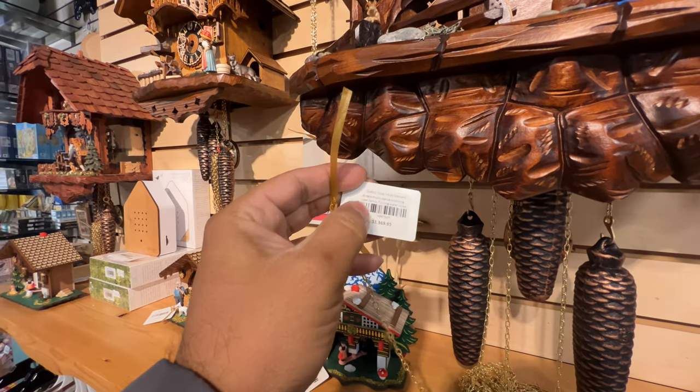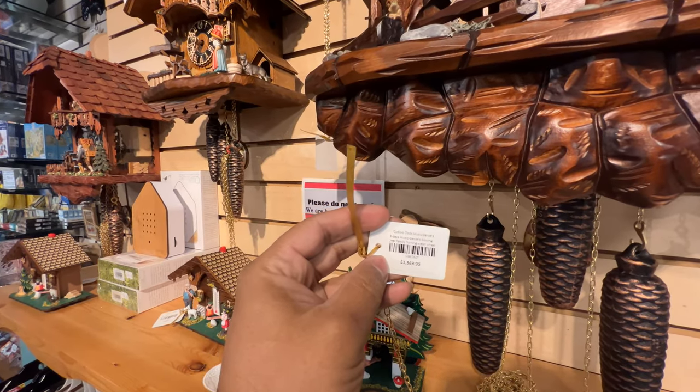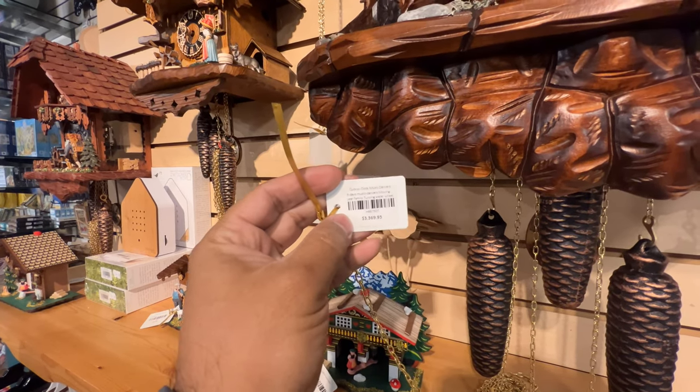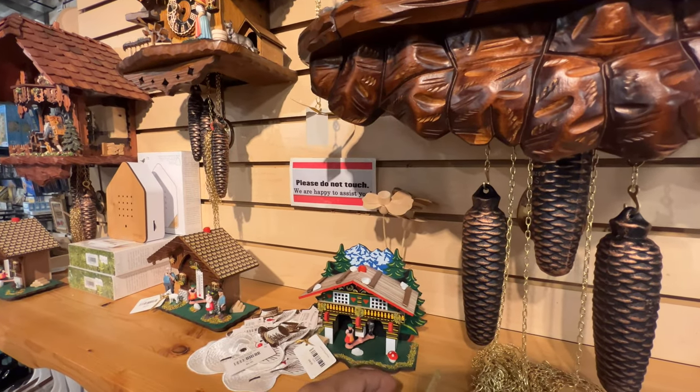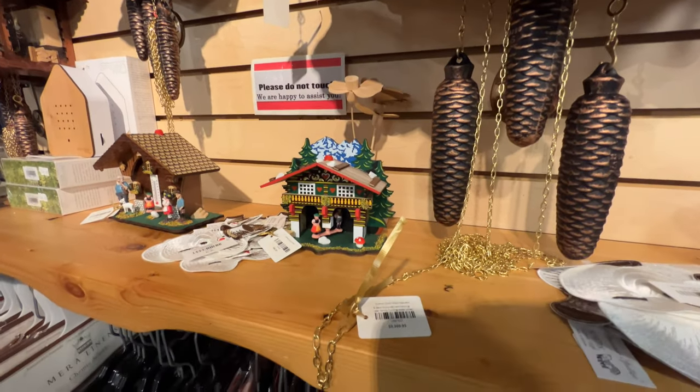Guys, these are from Germany and they're all handmade. Are they from the Black Forest? Yes, exactly what I was thinking. Each clock does something different. Do you know about them? I know a little bit, not much though.